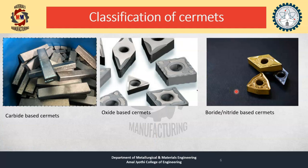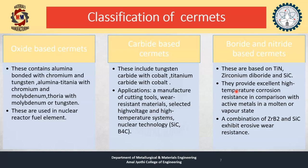Cermets can be classified into three: carbide-based Cermets, oxide-based Cermets, and boride or nitride-based Cermets. The oxide-based Cermets, as its name suggests, will have an oxide-based material combined with another material. And the combinations can range from alumina bonded with chromium and tungsten, or alumina titanium with chromium and molybdenum, and so on.